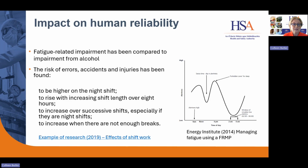So just to give some insight into how fatigue might affect us, we know from some of the research that fatigue-related impairment has been compared to impairment from alcohol. So, for example, sleep loss has been compared with when we're awake after 19 hours. An individual's performance can be equivalent to their performance when they have a blood alcohol concentration of 0.05%. And that's the driving limit in some countries, for example, Australia. So it's a concept that can help people understand how fatigue can impact.